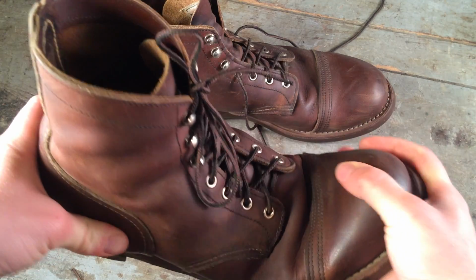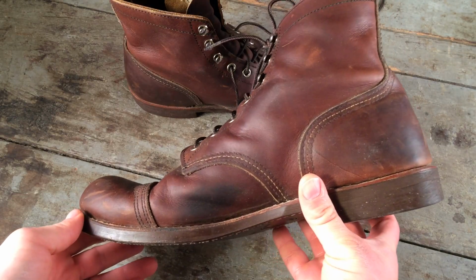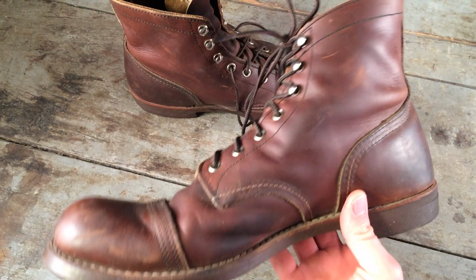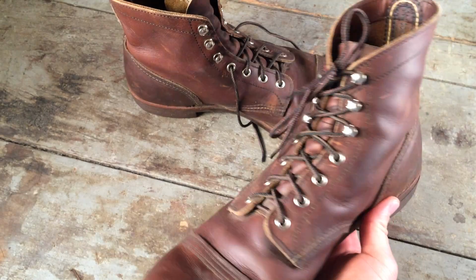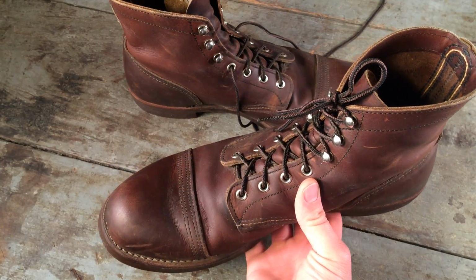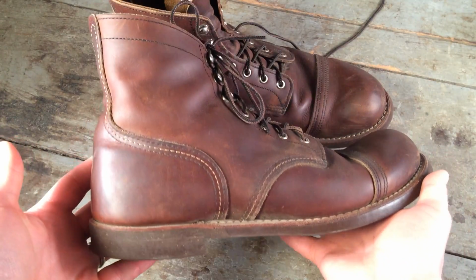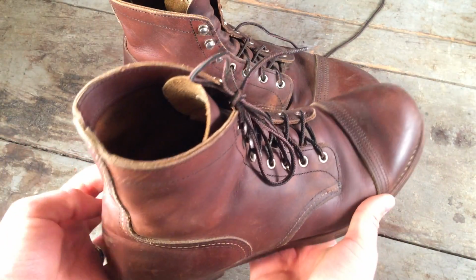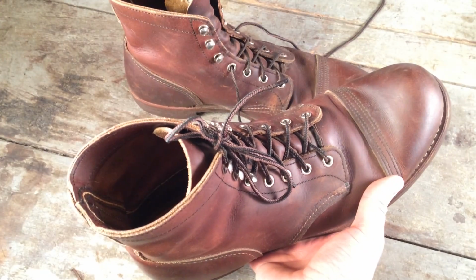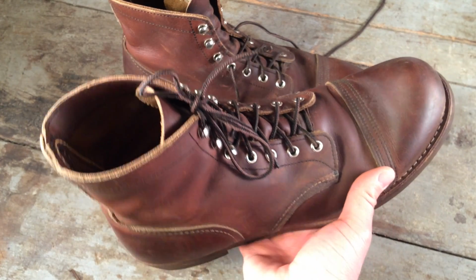Although the rich oil tanned amber harness leather is perhaps one of the softer leathers in the Iron Ranger line, it nevertheless did take a bit of breaking in for me to find these boots to be truly comfortable around my ankles. They are also a heavier boot, which I'll be getting into more detail about in a little bit, but this is probably thanks partially to the dense nitrile cork outsole and the use of a steel shank in the boot.